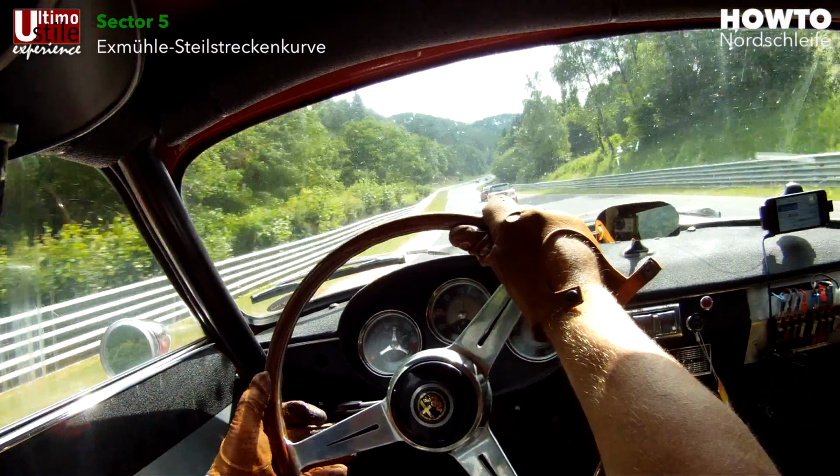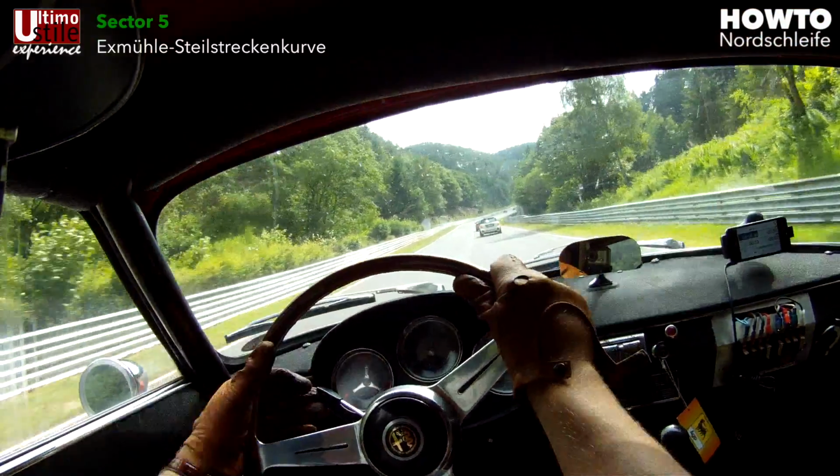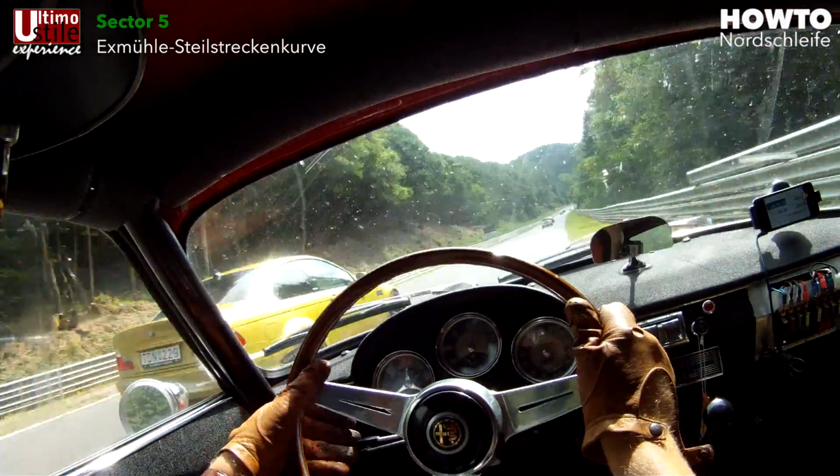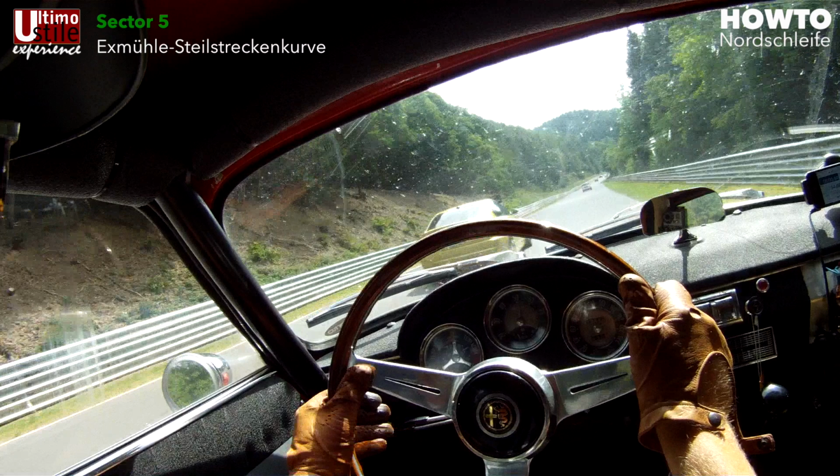In this example, I managed to time it between 3 faster cars without lifting, but often you will get overtaken by extremely fast, modern and powerful cars here. Make sure to indicate what you are doing. Many accidents have happened here.